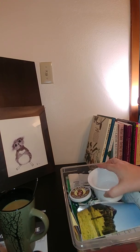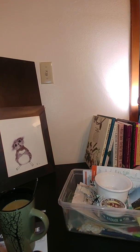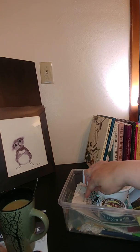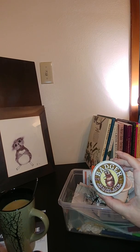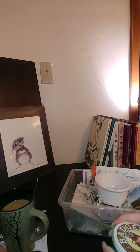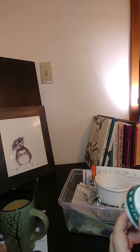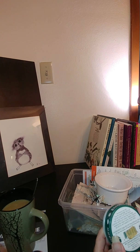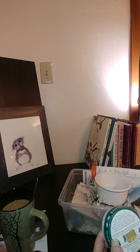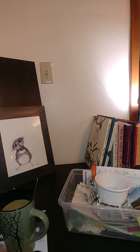So we're going to see what's in this. First we have a really nice, oh, it's stuck. Okay. First we have Mousy Chews. Can you see Mousy Chews? We have Badger Healing Balm for hardworking hands. Still looks usable after 3 years and multiple overheatings. Olive oil, beeswax, castor oil, aloe, essential oil of sweet birch. Sounds really appealing to me.